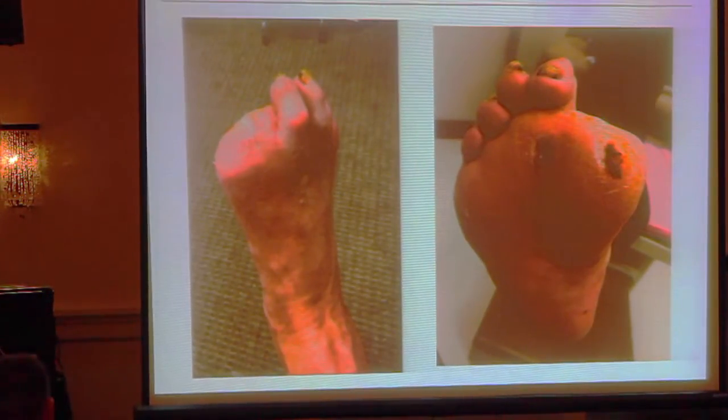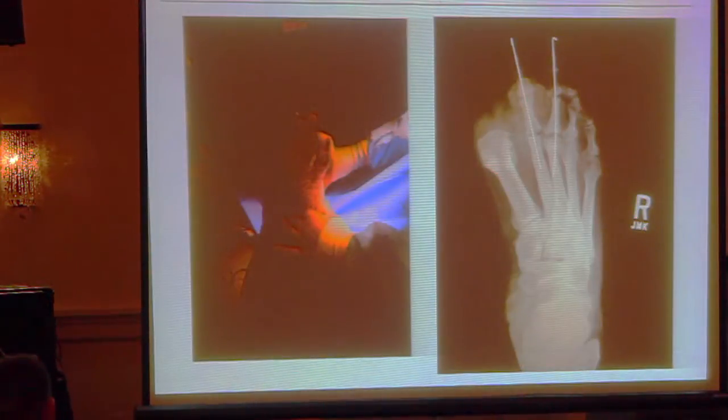Forefoot lesions. These are debrided. These are callous. You can see the contraction of the digits, which are causing these metatarsal heads to be more plantar prominent. And here we are after we've repaired that. The ulcers were excised. The hammer toes were straightened, pinned. The metatarsal parabola was maintained, and this patient will function quite well.